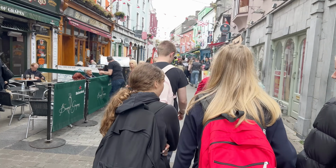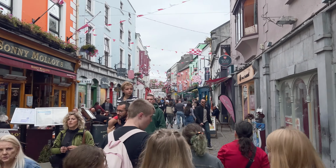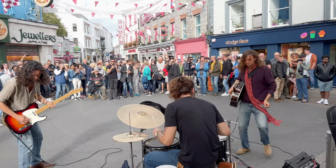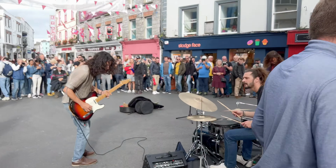Today we're going to be doing our review of the popular attractions of Galway, Ireland. First up is Quay Street. Quay Street is the main street in downtown Galway. There's shopping, live music, restaurants. It is the happening place day and night.